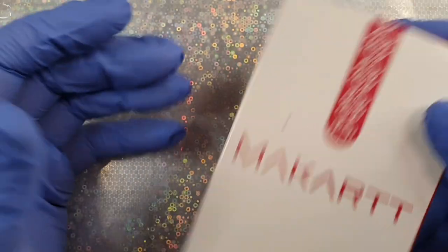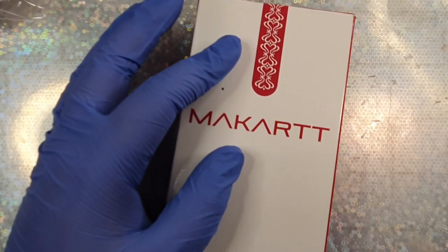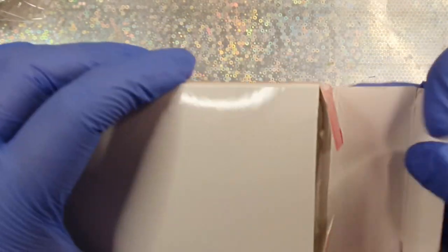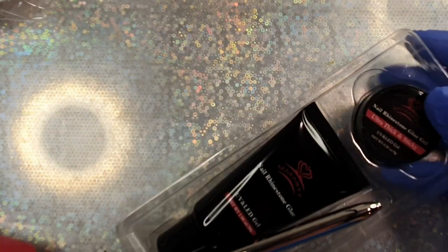So this is the next thing. I'm going to zoom out a little bit. Oh, that's too far. There we go. So I got this on the Black Friday sale, of course, as well. These are usually about £14, or like £13.99. I think I got this for like £9.99.